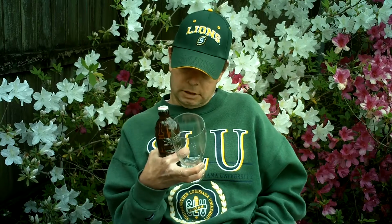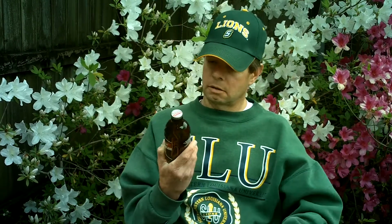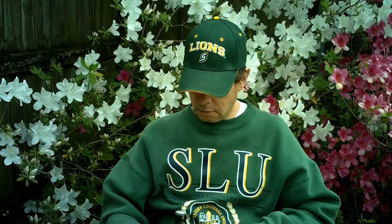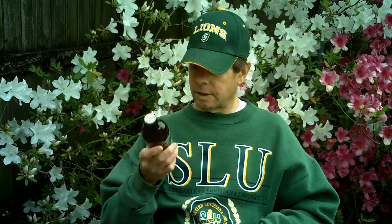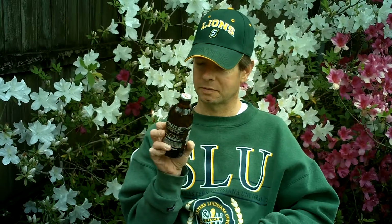The Red Stripe beers that used to come over here from Jamaica were 11.2 ounce bottles, and so is this. The Red Stripe that I did was a 24 ounce big bottle, but maybe the regular Red Stripe is 11.2 also. So you're kind of getting a US production, but you're getting that European value, 11.2 instead of 12.